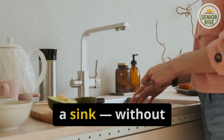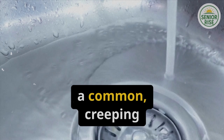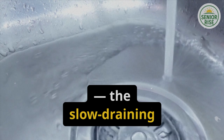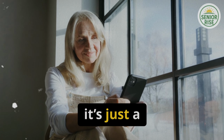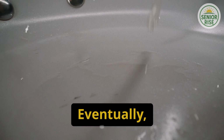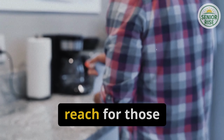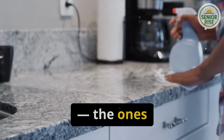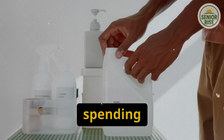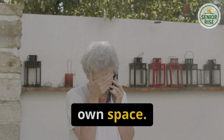6. Unclogging a sink. Without calling a plumber or using harsh chemicals, there's a common creeping frustration in every kitchen: the slow, draining sink. First, it's just a few seconds of standing water. Then come the gurgling sounds. Eventually, the water just won't go down. Most of us instinctively reach for those harsh drain cleaners, the ones with warning labels and sharp odors. Others call a plumber, spending time and money, and surrendering control over their own space.